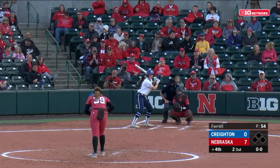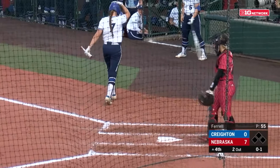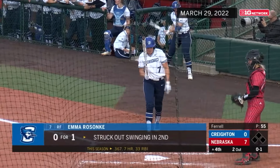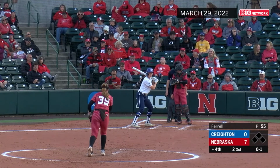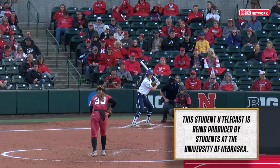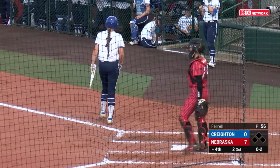One of the very few strikeouts she's had with the fastball, as she'll pitch it here to Rozanski, and she swings and misses on that breaking ball. And the count's now 0-1. Wind picking up just a little bit now. People definitely feeling it in the crowd, getting a little bit colder here as time goes on. As Farrell delivers, and another swinging strike from Emma Rozanski, who just cannot find the timing.